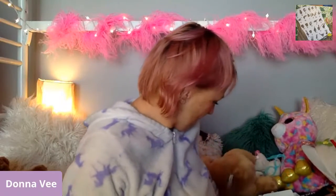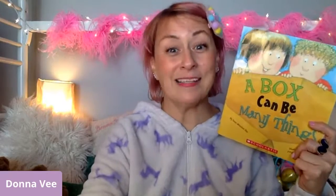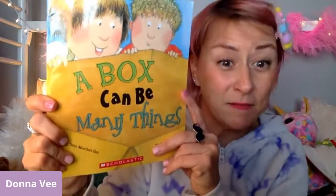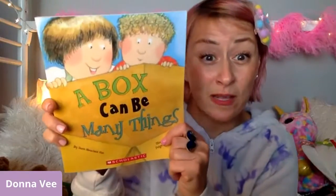Let's read some books. Okay, we've got amazing books that start with the letter M. Okay, Melanie? All right, let me find them. Here we go. Let's start off with one for the little ones. A box can be many things. Many. So many, more, most. There's so many great words that begin with the letter M. Melanie is definitely one of them. Mom is another one, right? And then many, most, more. So let's see. A box can be many things. Let's check out what it can be.